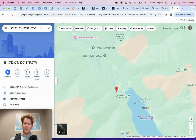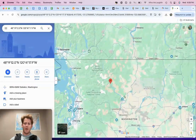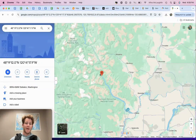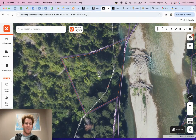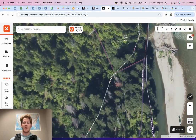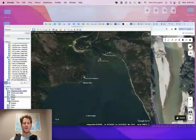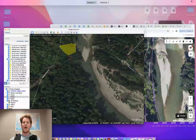And so the next thing we're looking at is where the property is located from a satellite view, from a bird's eye view. We're north of Leavenworth. You go up Lake Chelan into the Stehekin Wilderness. Okay. And I showed you the property on Onyx here. You can see there's some slope on the back side of it right here. And you can see that in Google satellite imagery too. This is going to be more sloped. This is going to be your flatter area.